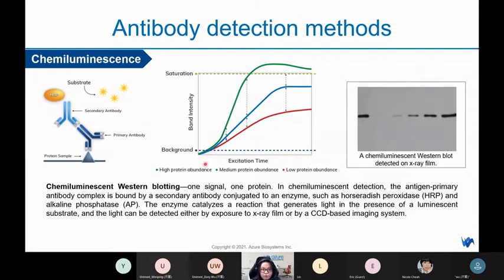Here, one thing we have to be careful about is that the chemiluminescence signal relies on this enzymatic substrate reaction. So the amount of emitted light is subject to a lot of variation, such as pH, temperature, substrate concentration, and enzyme concentration. Due to the nature of this enzymatic substrate reaction, the signal or band intensity increases greatly over time and also depends on your protein abundance. But this is quite problematic if you have a highly expressed protein that will saturate, first, your membrane, and second, your detector.